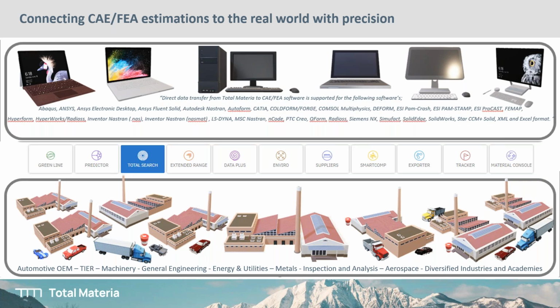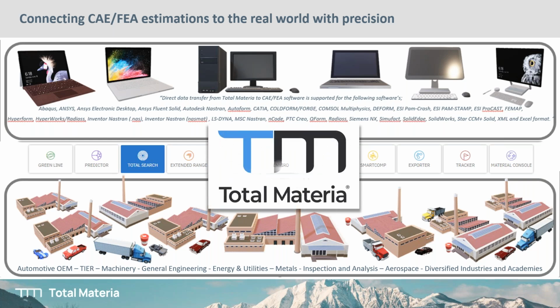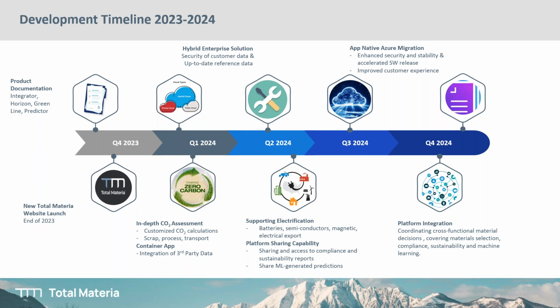You are using different simulations in your R&D centers. The more accurate, detailed material information data you give inside your simulation software, the more it will connect you with the real world, because we do have a lot of users in different industries: automotive, machinery, general engineering, energy utilities, metal producers, inspection and analysis. In aerospace, we have a lot of users as well, and different industries and academies are using Total Materia. Once you have Total Materia between digital estimations and the real world, you'll be able to make faster and better designs. It's helping you a lot, and we have a lot of users from all around the world, industry leaders, and that's how we get feedback from them according to their needs.